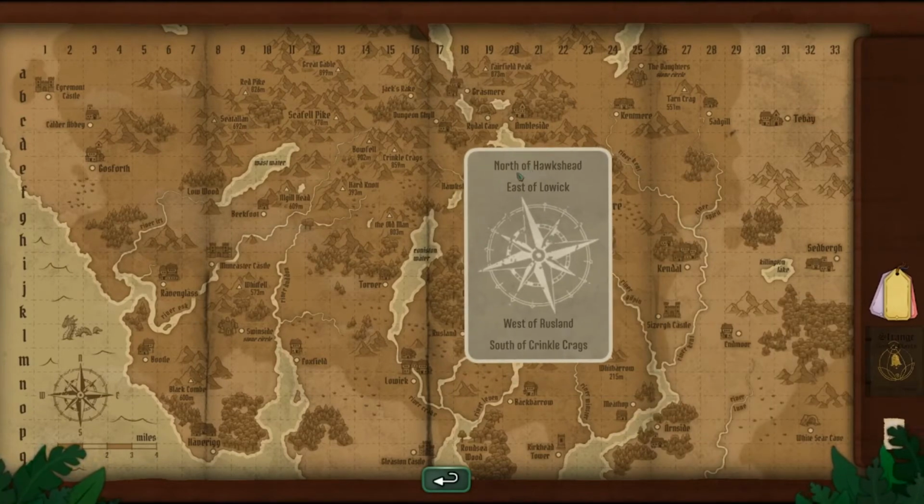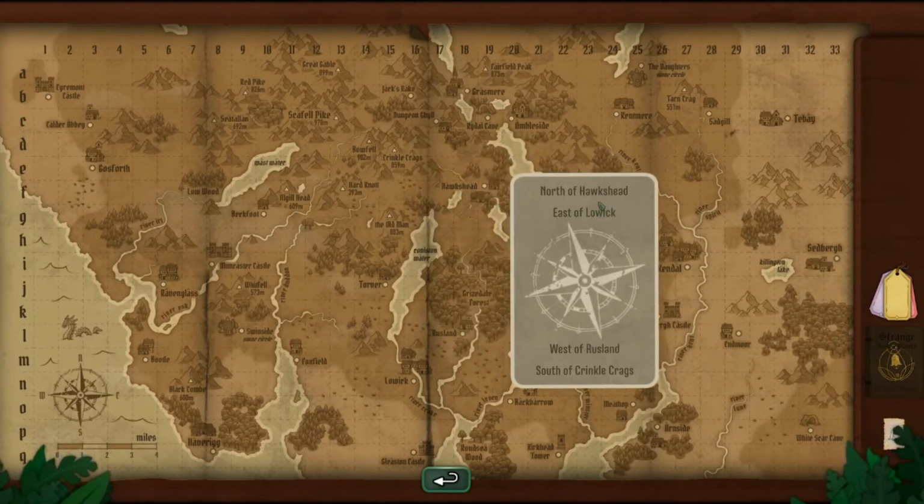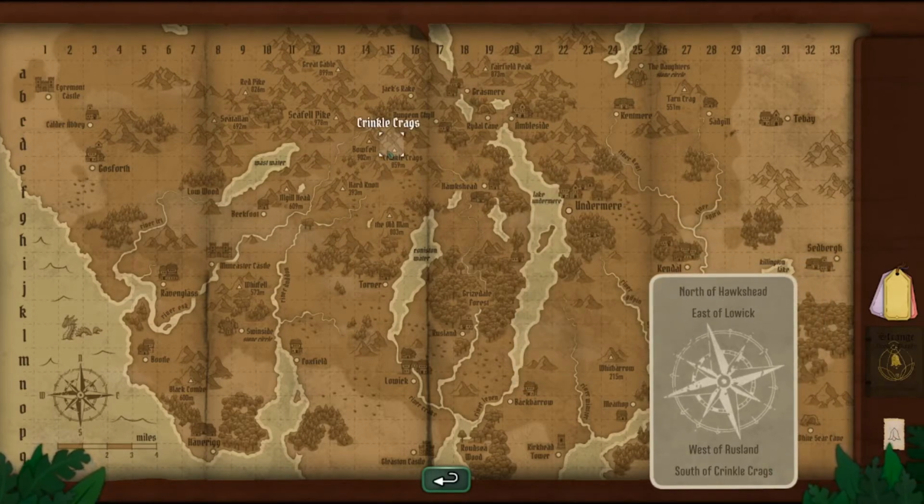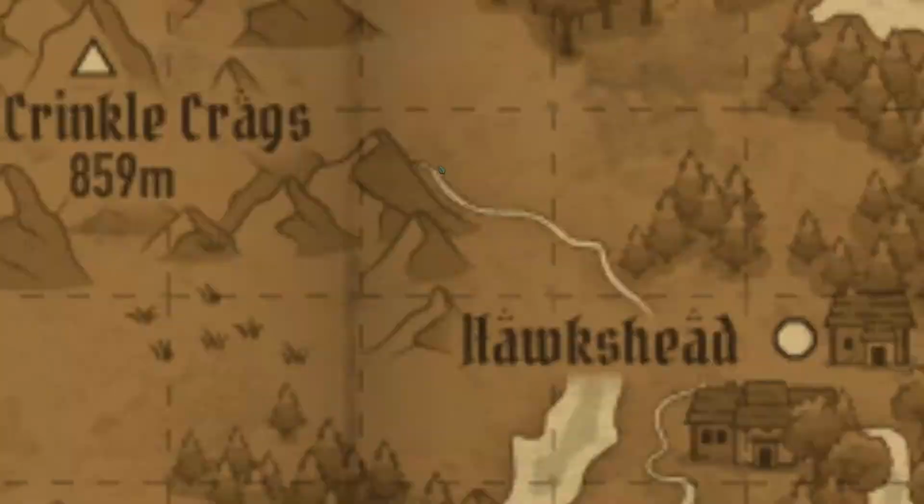So, north of Hawkshead, east of Lowick. Okay, so here's Hawkshead, so it's going to be north of Hawkshead, east of Lowick. So I'm guessing Lowick must be to the west. Maybe not. Oh, there we go, Lowick. Okay, so this is Lowick, this is Hawkshead. So it's going to be somewhere up here, west of Restland. Okay, Restland's here, so it's got to be in this line. And south of Crinklecrags. Crinklecrags is there. Okay, so it must be here.